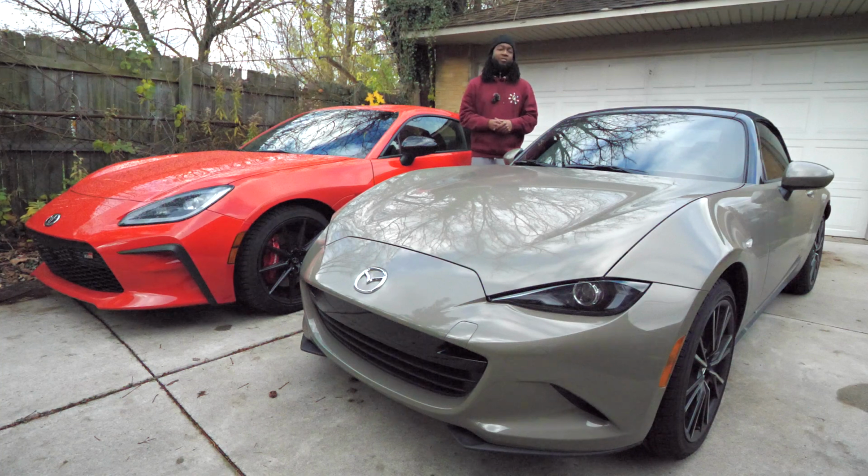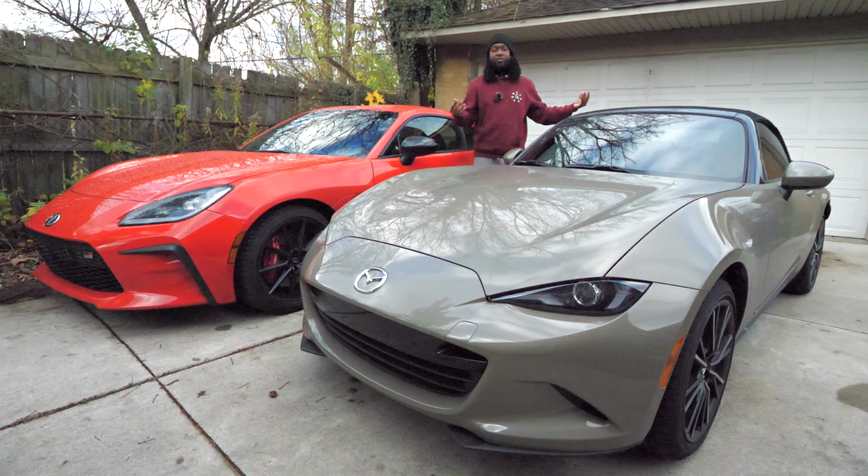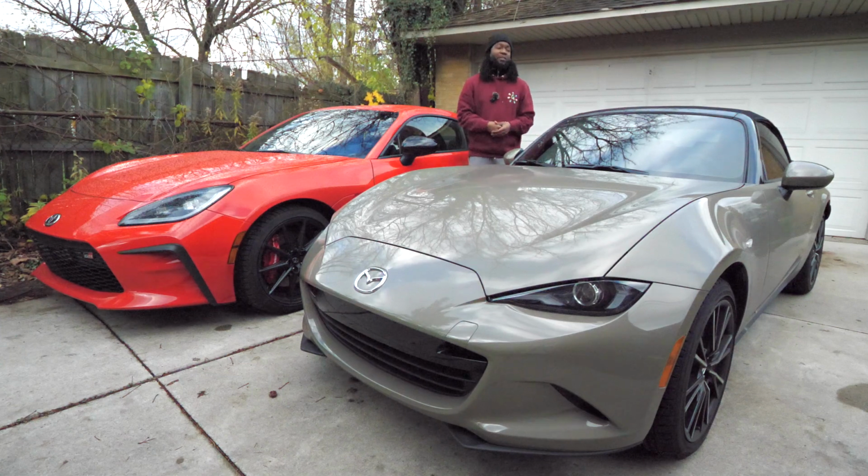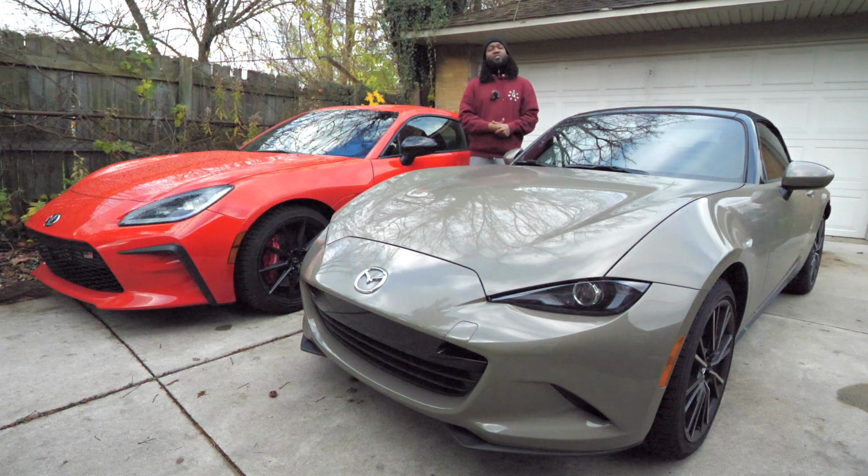Of course, with the Miata, you got the pure roadster experience. You can put the top down. That's why I got the convertible myself. And the RF is just a slim portion of that same experience, but the top down is a completely different experience. And here the RF has the blind spots. So you can get a lot of flavors.